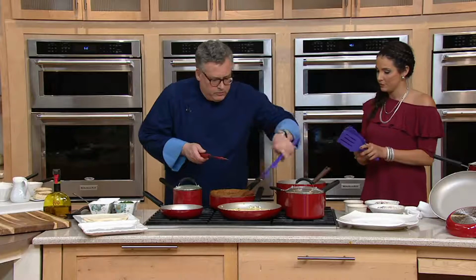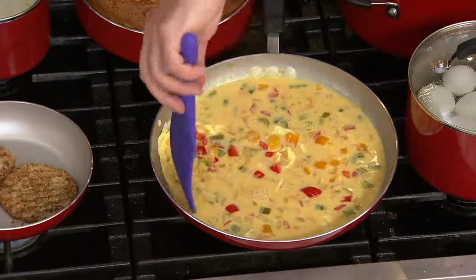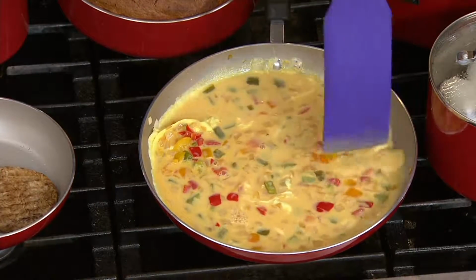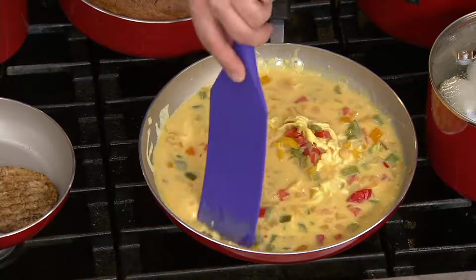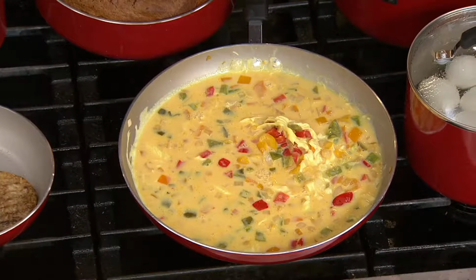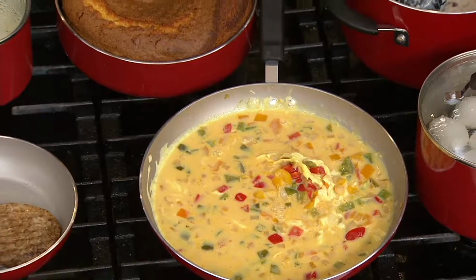We need to go right in with one of these guys right here because we're doing some scrambled eggs at the moment, and we want to keep those moving so the eggs are cooking. And the spurtle is easy to clean with something like that too. Absolutely, and this is perfect for this nonstick. It is a dishwasher safe nonstick, but to preserve that nonstick and keep it nice and pristine, you want to continue to use silicone or wooden paddles or nylon tools, and that is just perfect for that.